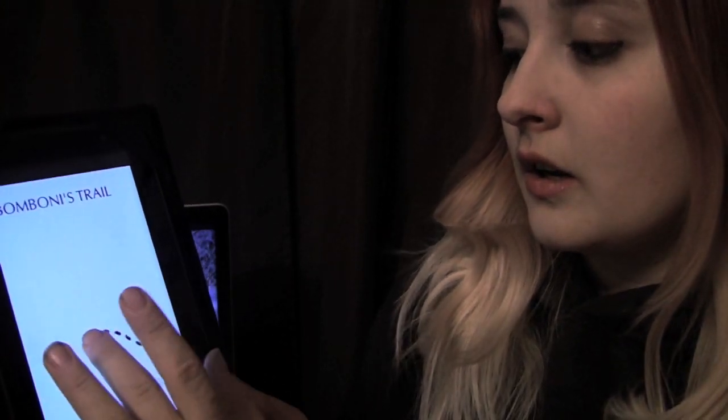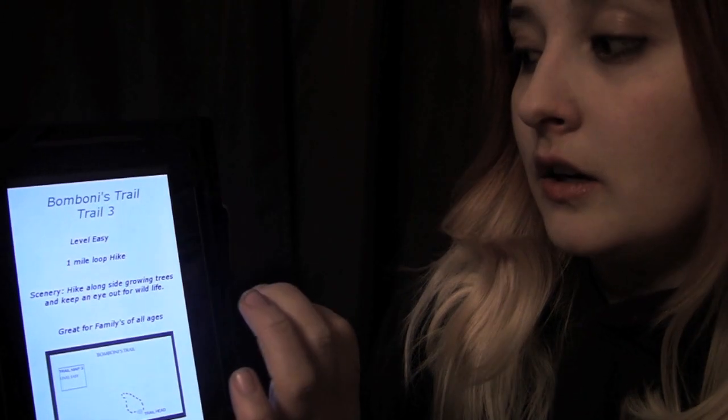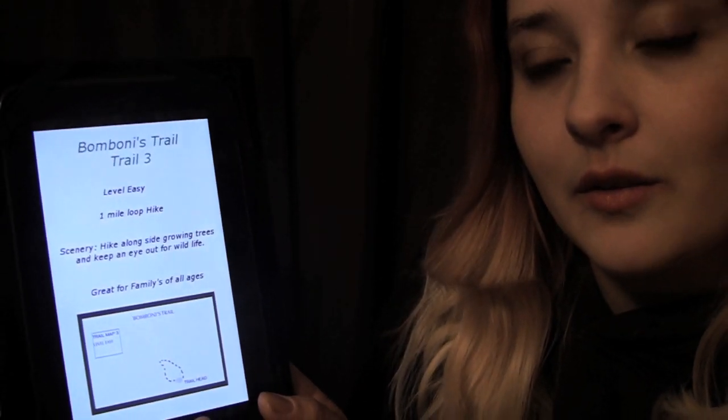Next, we have Trail 3, which is Adeles Trail, and it's level easy as well. You can see the trail here. This trail does not indicate any falls. It is simply a wooded area scenery hike. It is a 1-mile loop hike, and then the scenery says, hike alongside growing trees and keep an eye out for wildlife. Alright? Perfect. And this one also, being a level 1, is great for families of all ages. The level 1s are very simple trails, don't take too much time at all.